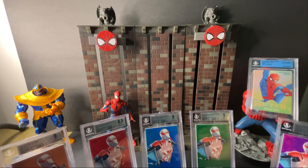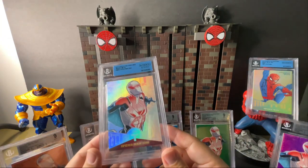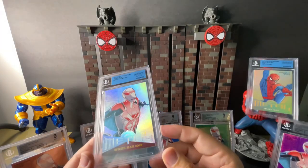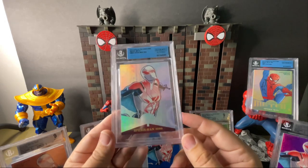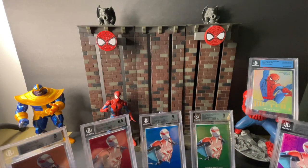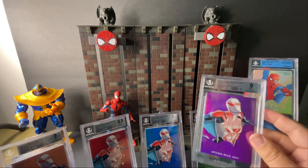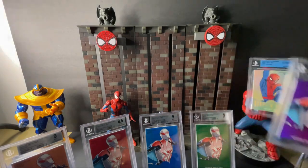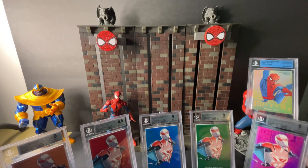Guys, this is my rainbow of PMGs. I am disappointed about this. That's got to be rectified by Beckett because they just didn't understand the card. There's no color altering there, and how would I ever do that anyways? That's just ridiculous. But we'll get that one done. Hopefully it'll come back at least a 9, and I'll get this one upgraded to a 9. And I'm still looking for the gold one of one Spider-Man 2099. Maybe I'll have a shot at that one soon because I've got a case of that headed my way. And that would be awesome.